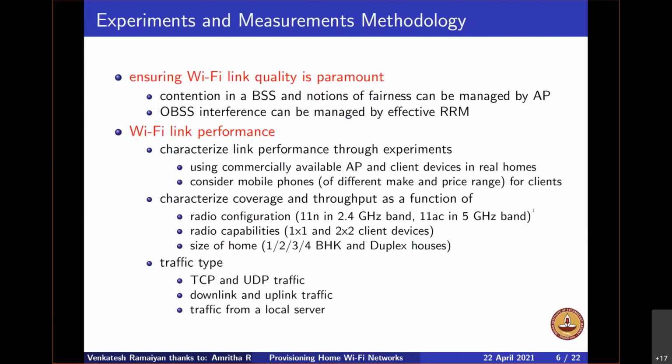We sampled homes of different sizes, 1, 2, 3, 4 BHK, as well as duplex homes across 2 states. Finally, we used TCP and UDP traffic. We considered both downlink and uplink traffic. And all the traffic was routed from a local server to ensure that Wi-Fi is the bottleneck and not the internet. So with this setup, we studied the Wi-Fi link performance, and I'm going to present the results based on this study. Next slide, please.